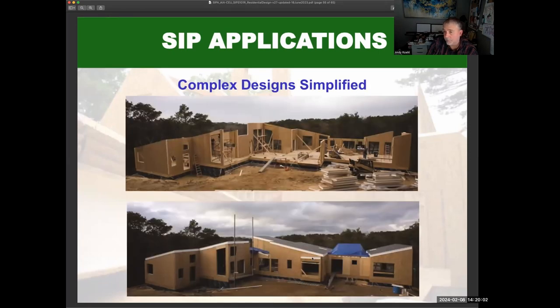Complex designs are simplified. So you can do some pretty complex components to it. The thing I like about this picture is you can see how clean the job site is. The panels come on a skid, they set them there, and they're ready to be installed, all numbered and tied to a shop drawing, installed just like you would a Lego set. So it gives you the components of what's needed to be installed and how it needs to go together.